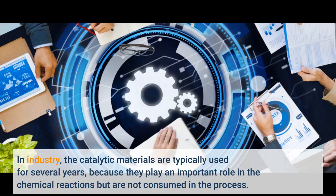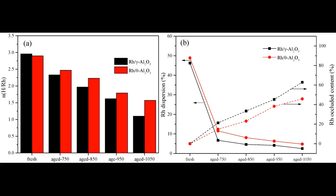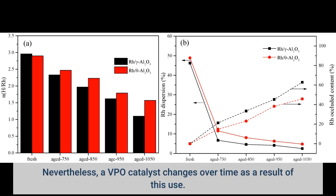In industry, the catalytic materials are typically used for several years, because they play an important role in the chemical reactions but are not consumed in the process. Nevertheless, a VPO catalyst changes over time as a result of this use.